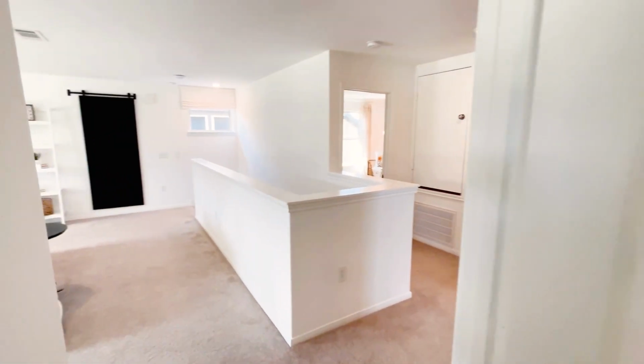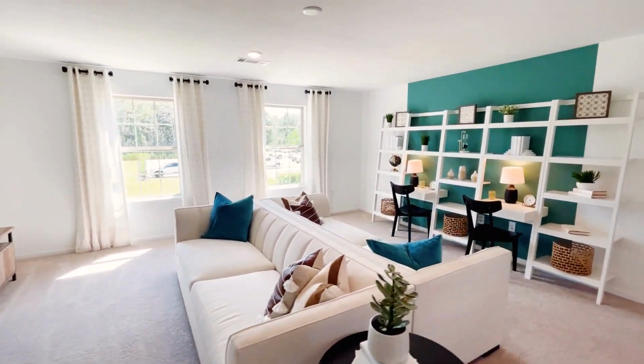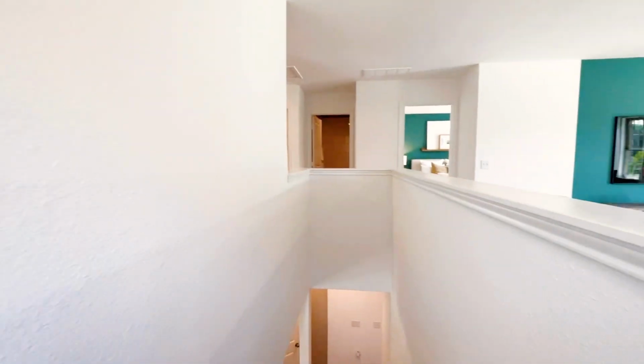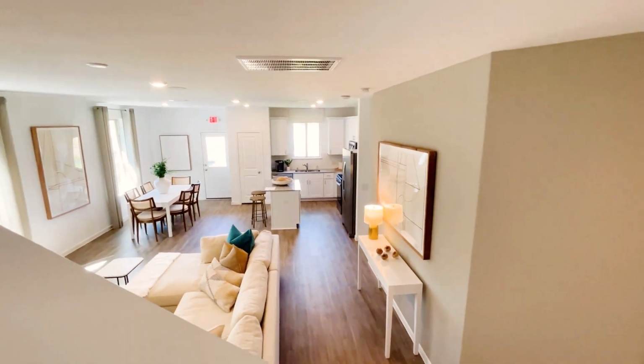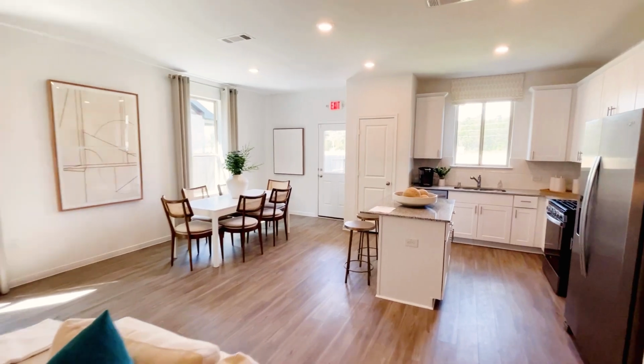And then coming back around here, we'll go ahead and go downstairs. So we're gonna walk back through this game room. We'll go downstairs and check out the backyard on this one. So coming down these stairs, again, you don't have that open railing like you did in those other ones. They kind of just took out this little pocket right there in the wall to sort of open it up as you're going up and down those stairs.